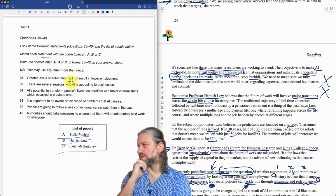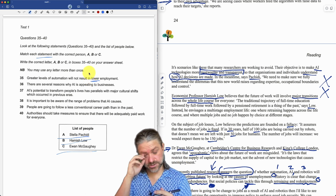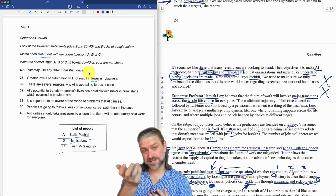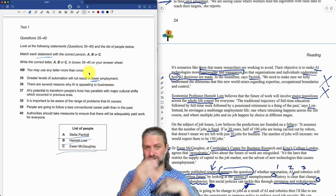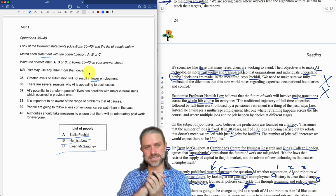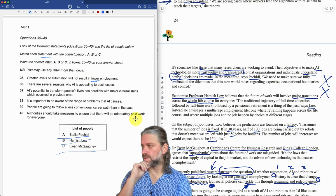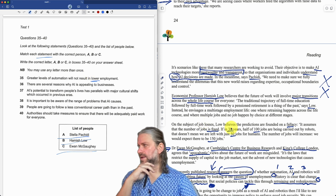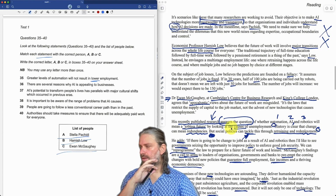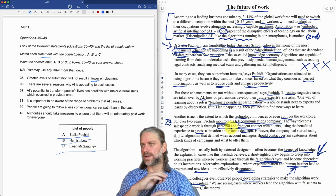Okay, greater levels of automation will not result in lower employment. Okay, now the other thing about these previous two is that the previous two tasks are in order. Unfortunately, this one, you're going to be jumping around all over the place, which is why part 3 of the reading test is pretty difficult, especially the final 6 or 7 questions. How many we got here? 6 questions.